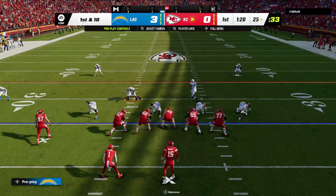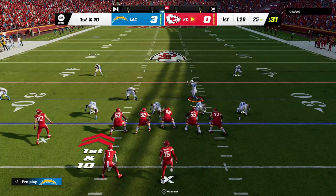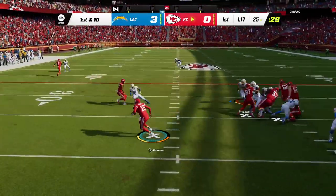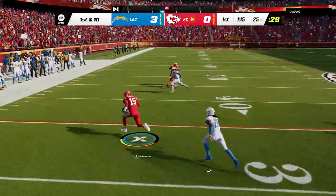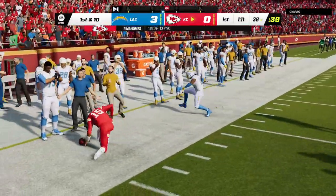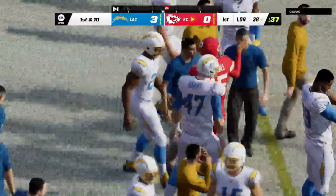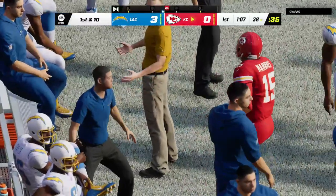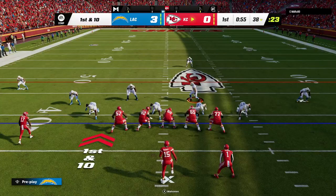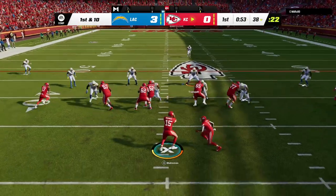Mahomes will lead the Chiefs up, first and 10 at their own 25-yard line. They'll start out here with the option left. And he's taken down but able to slip across the 35. Give him 13 yards on the opening play of the drive and also give him a first down. The clock running here, under a minute to go now in the first quarter of a 3-0 game.